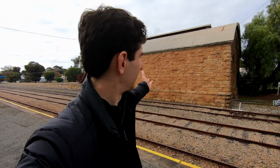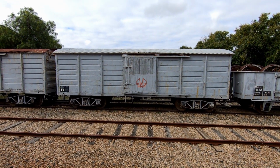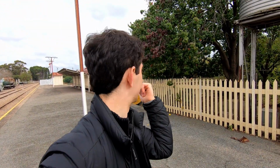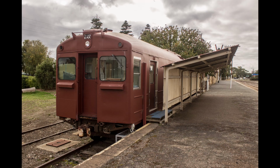Again, a beautiful station building here, nice old signals. We've also got what looks like a goods shed or perhaps a locomotive storage shed. We've got some South Australian Railways wagons and other freight stuff in the sidings. And what's very cool, and I didn't know, was that there's a red hen parked just here. Red hen was the name given to some diesel trains that used to run throughout South Australia and Adelaide. They were rail motors, and they ran, I presume, on lines like this one.